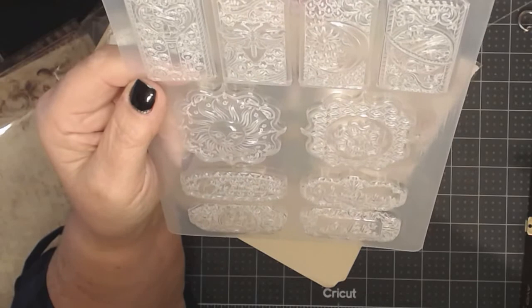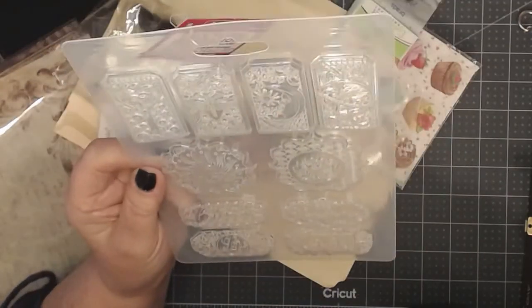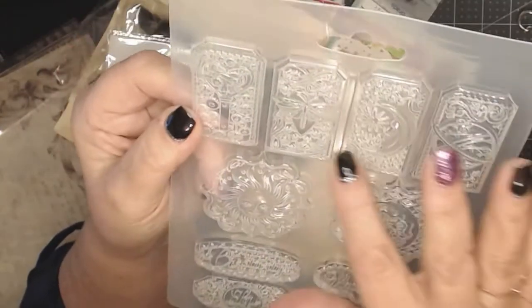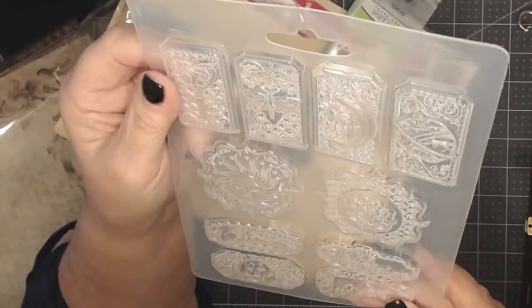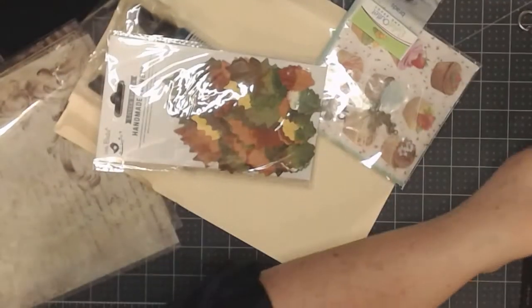Oh, who bought these? Kristen? Was it you? I'm thinking it might have been her that got these for me. But I just think these are so cool. That was a very sweet gesture. So very much appreciated. So yeah, I like it.